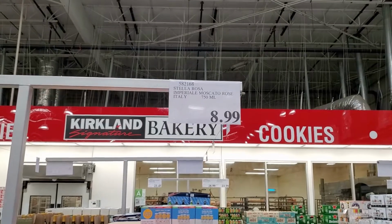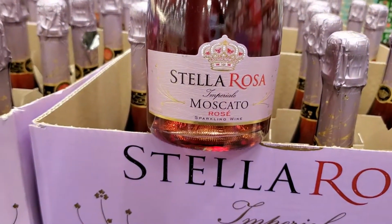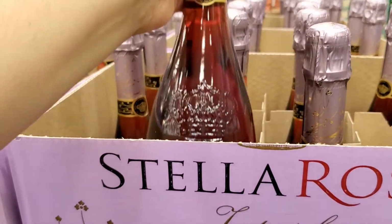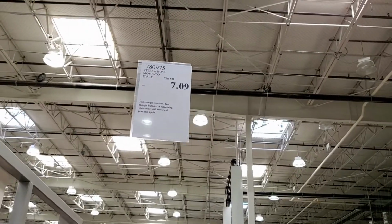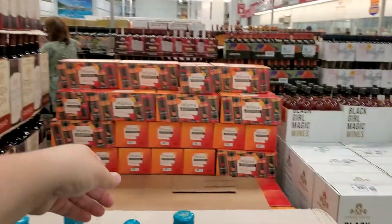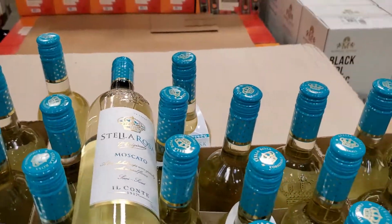Estella Rosa is our favorite wine. They have this Moscato. We like the regular one because it's bubbly. We like bubbly wines. Here it is for $7.09. Oh, but it's also a Moscato. Where is our bubbly Estella Rosa?